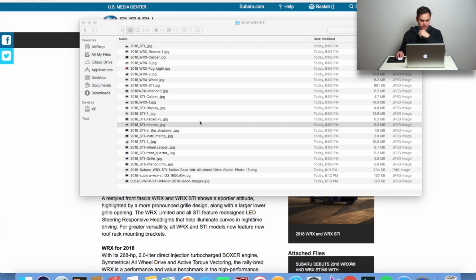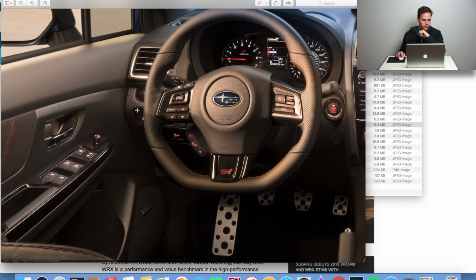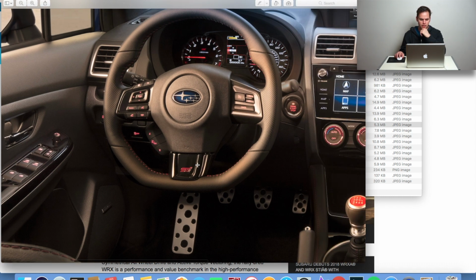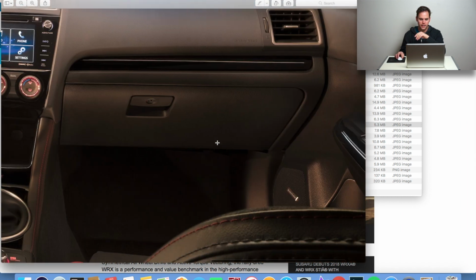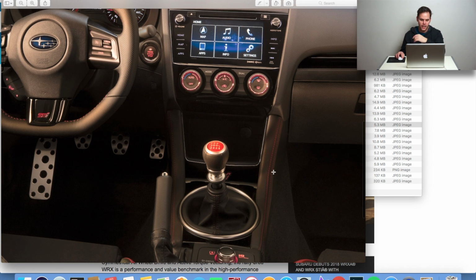So moving on to the STI interior, if we zoom in, we can see several little changes. There's a gloss piano black shroud around the windows and door locks now. There's piano black lower steering wheel trim, and then piano black dash. Everything's revised to piano black in the car. It even comes down now into the shifter bezel, which now has pads. It looks like leather. It's leather wrapped and padded on both sides, which is awesome.